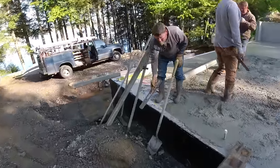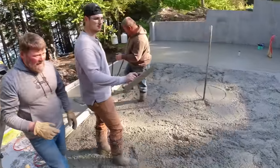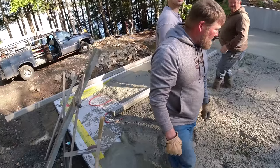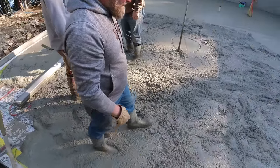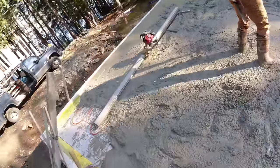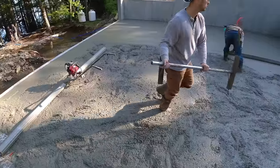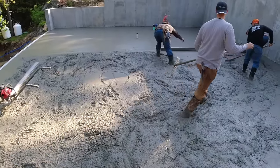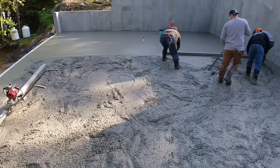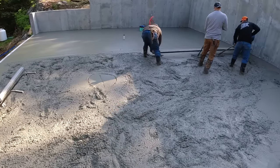Not that high, right? No, we're gonna kick screen it to see if we made up any, because sometimes you get a little bit. Yeah, but it ain't gonna be enough. You have to order a yard. Try me again. No, we're about 4x4 short. So I'm gonna have to get a yard. Yeah, I'll just get a yard. Thank you. Bye-bye.